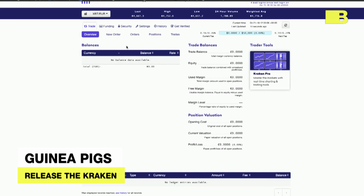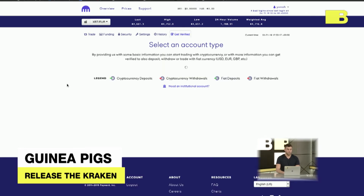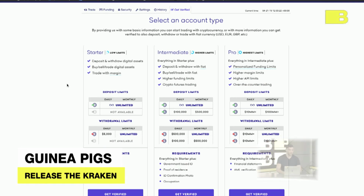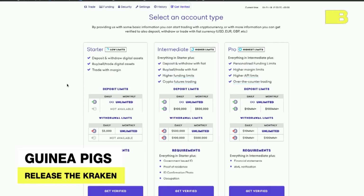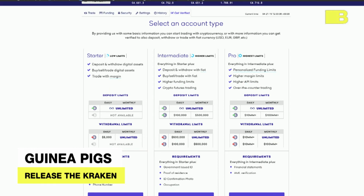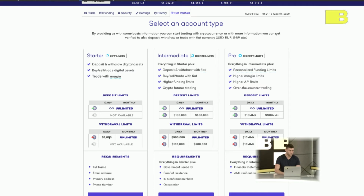Now, one of the biggest differences between Kraken and Binance is what you can do starting off. With Binance, it doesn't require any verification to do any basic trading. Here on Kraken, if you want to do even the most basic of trades, you need to give some information, including your full name, email address, primary address, and phone number. For those of you who care about those things, if that's a hindrance to you, know that with Kraken, they do require a limited amount of information to even do basic trading. That gets you up to $5,000 with that basic amount.